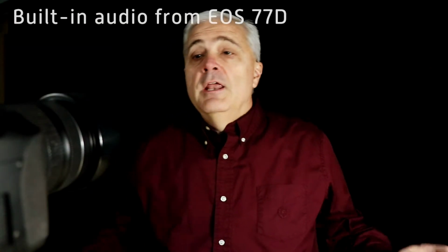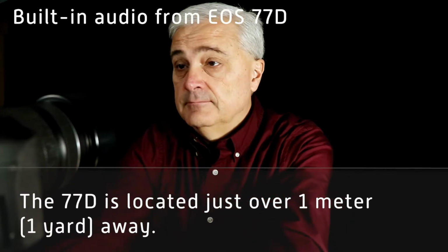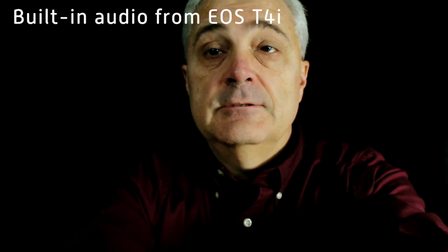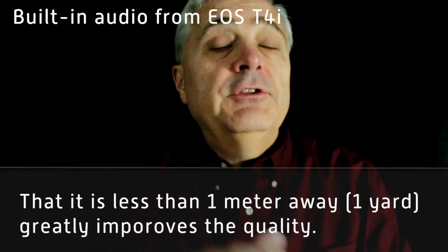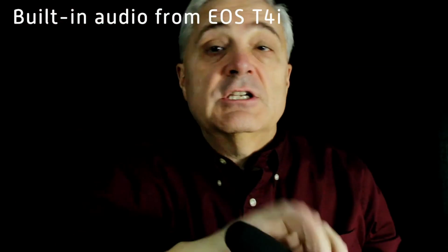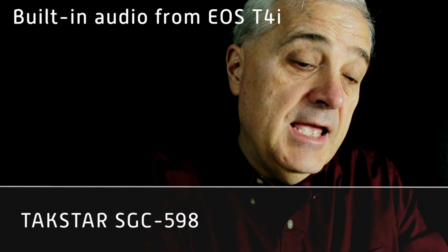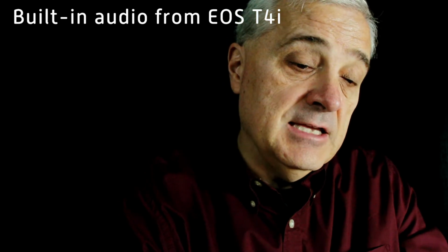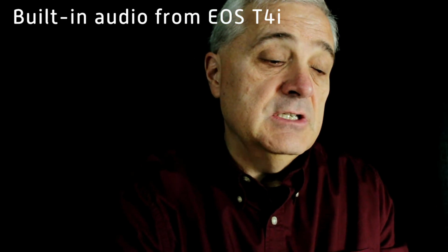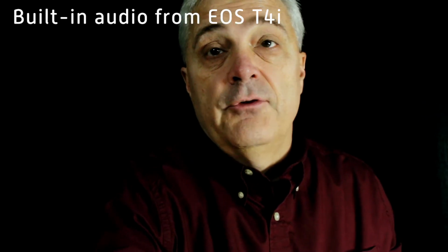So be right back. All right, I've set the T4i up right here, and now this is the built-in microphone on the T4i. So let me get this guy adjusted just a little bit better. Built-in audio quality on the T4i, I never was impressed with it, which put me on the direction of getting microphones. Now the mic that I've been using for a long time, this is the TaksTAR SGC-598, and this has been a really good mic, and it has metal mounting apparatuses and shock absorbers, and it's been very, very reliable. All right, so that's a good audio quality check for the T4i.